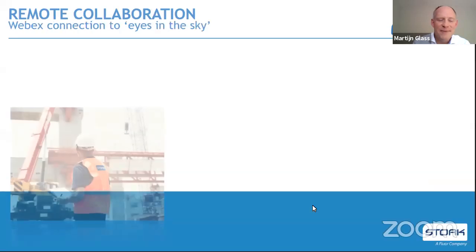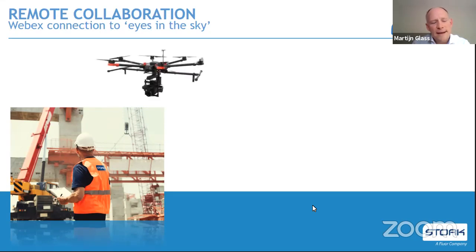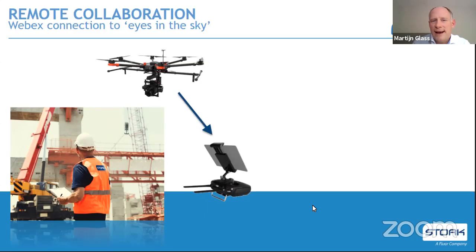Staying on the safety theme, we regularly apply drones when we want to get an extra vantage point to see what's going on, or for example, to do flare tip inspections. But to date, that supervisor would have to be next to the drone pilot. And that could be a very cold environment and it could involve extra travel. All things, if you can avoid it happening, would be kind of cool, right?